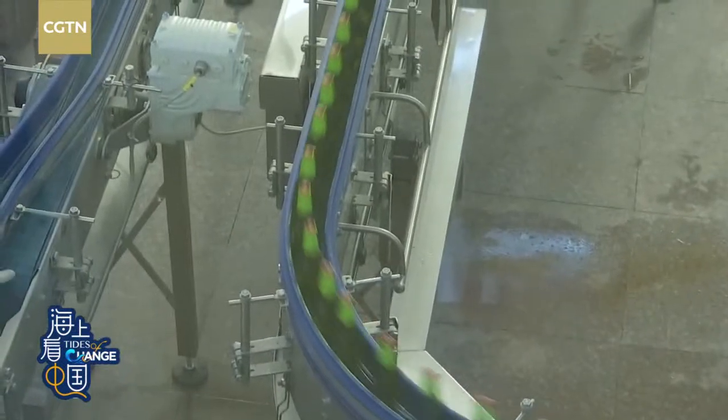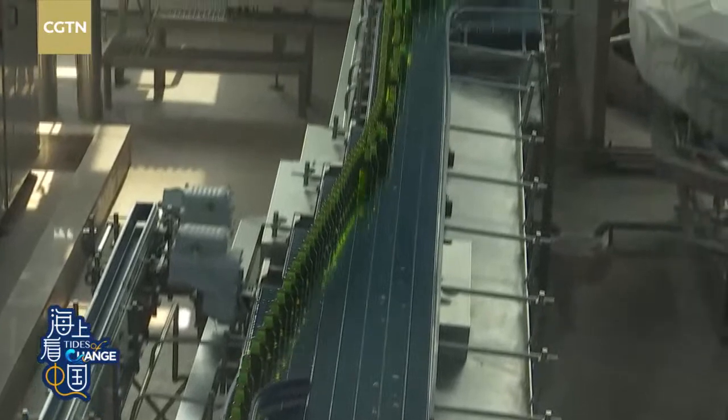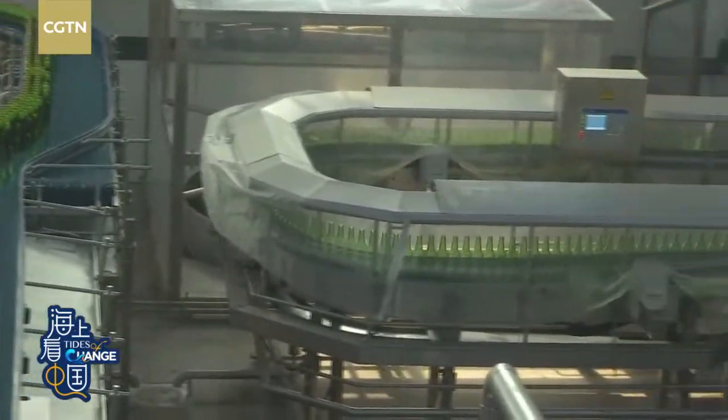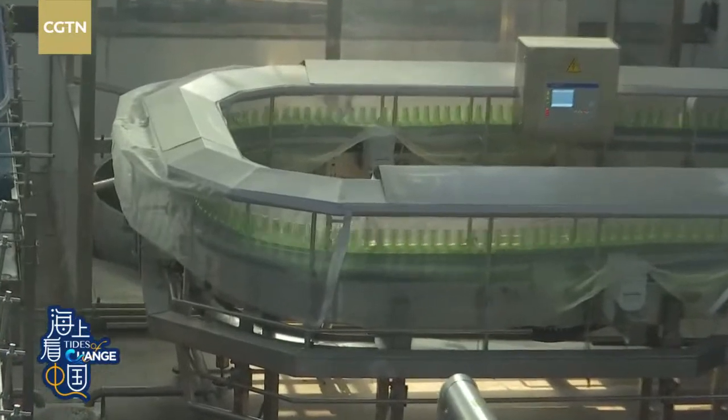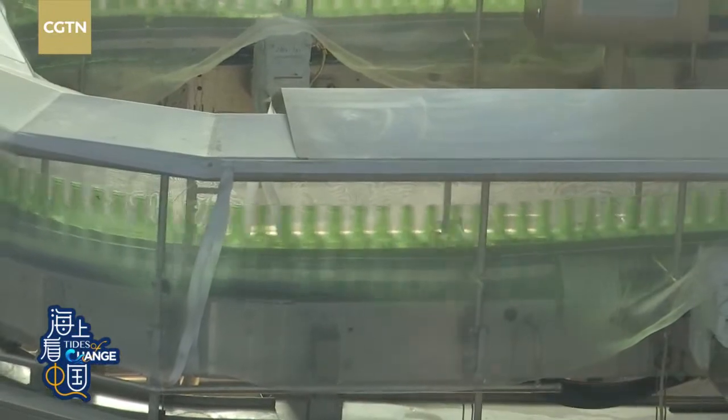I'm still so overwhelmed by this assembly line. Hey, here's something very interesting. These bottles have been rejected. Oh. Because they're not filling up. What's wrong with them? Maybe they're not filled. Not enough beer. And then what do you do to them? Do you send them back? Recycle?